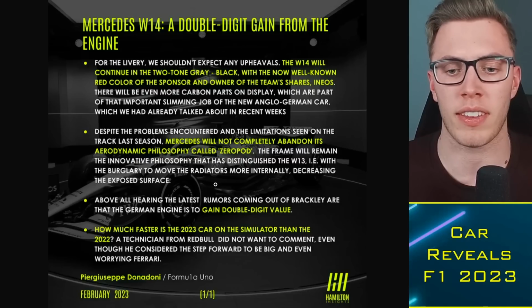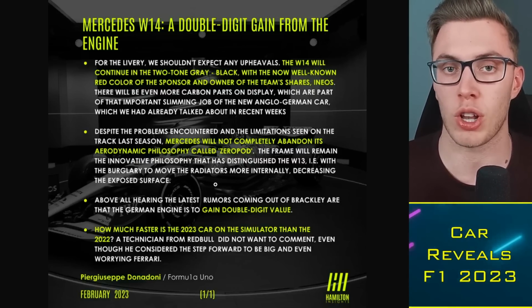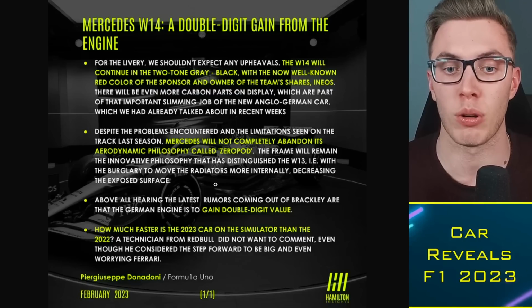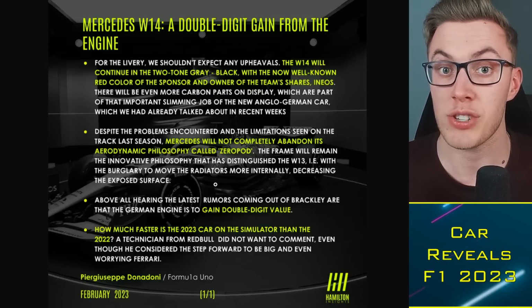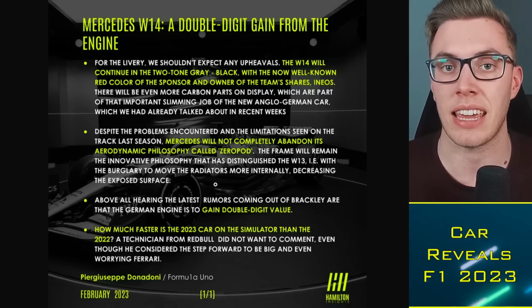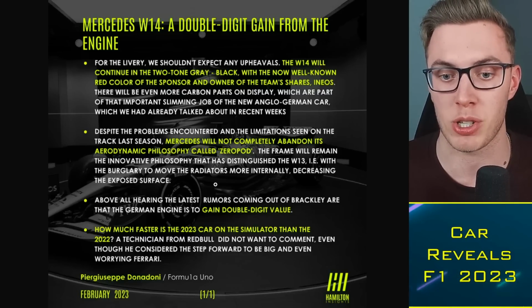So they must be confident that this zero pod this time will resolve those issues. They can gain enough downforce from this concept under the floor to ensure they can run less rear wing and therefore maintain the same level of top speed the other teams are able to accomplish.